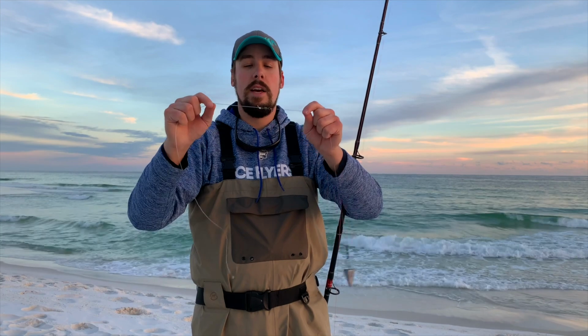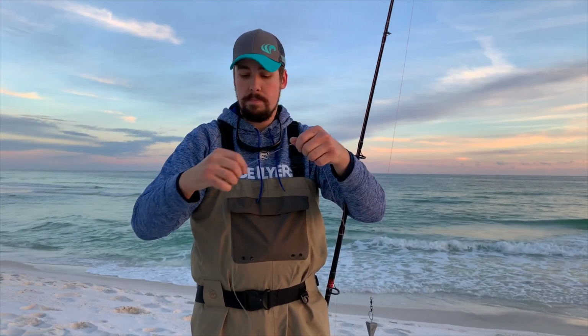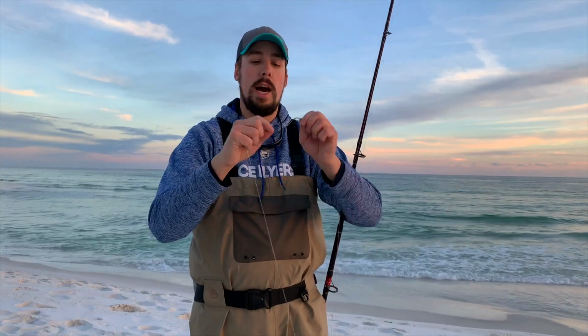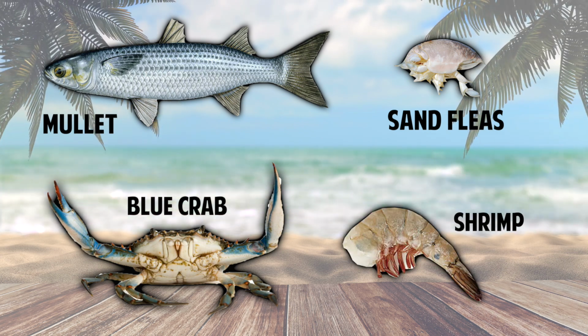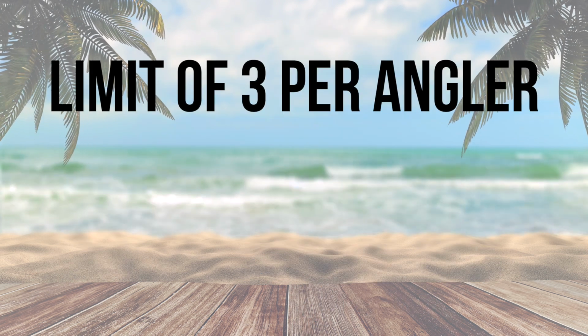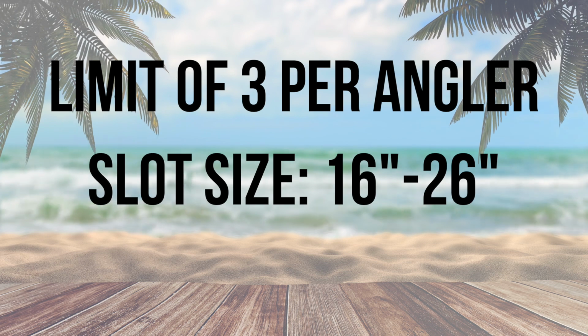My preferred method of targeting these fish is to use a Carolina rig with 20 to 30 pound monofilament or fluorocarbon and a solid circle hook size based on bait size. My baits of choice are mullets, sand fleas, crabs, and shrimp, but you can also use bluefish, pinfish, and synthetic baits. In Alabama, you can harvest 3 redfish of 16 to 26 inches a day.